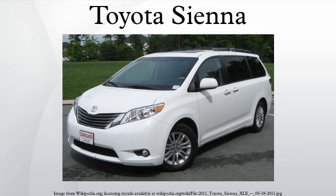The Sienna is currently the only minivan in its class to offer all-wheel drive. It was redesigned a second time in 2010. The third-generation Sienna was put on sale in the U.S. in February 2010 and is the first Sienna to ever receive a Top Safety Pick award from the Insurance Institute for Highway Safety.